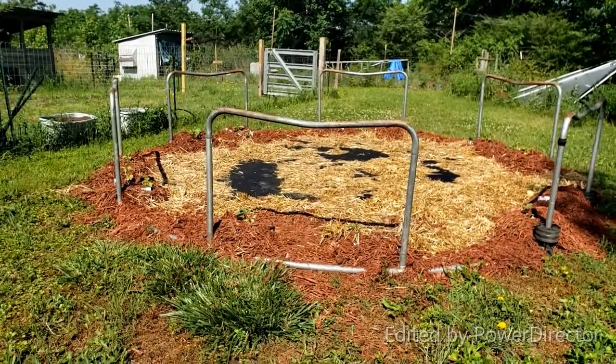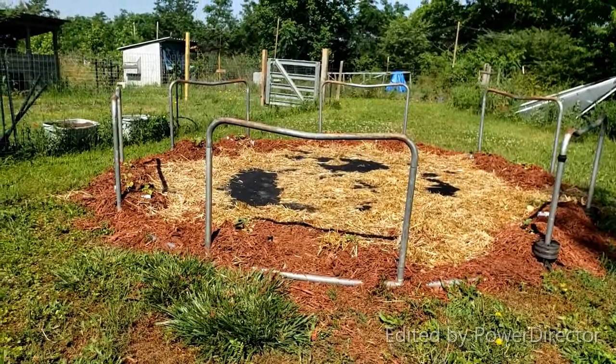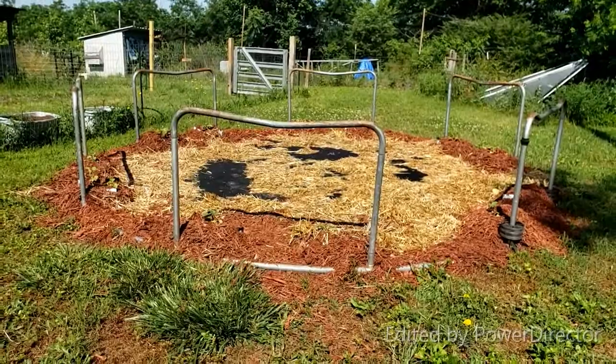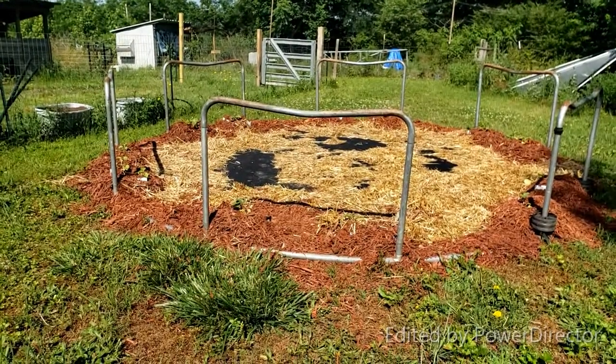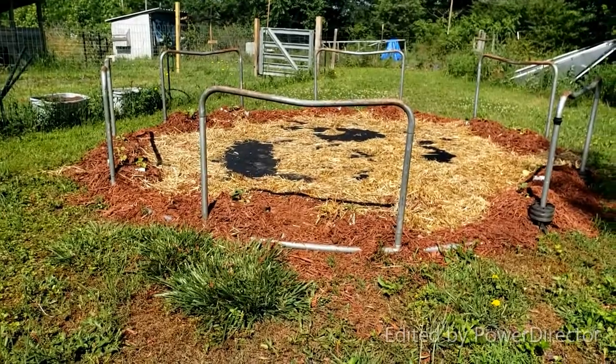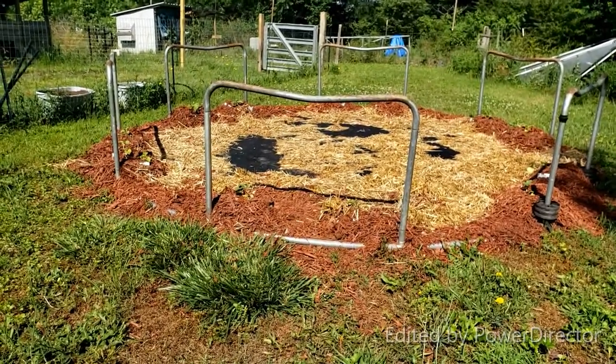This is on a little bit of a slope, and I want to see what the pattern is when it rains or gets really wet with water and things like that. So the straw should move and let me know how the water flows and if I need to correct any problems. But I'm just going to keep these guys fertilized and keep them going, and I think they'll do great.